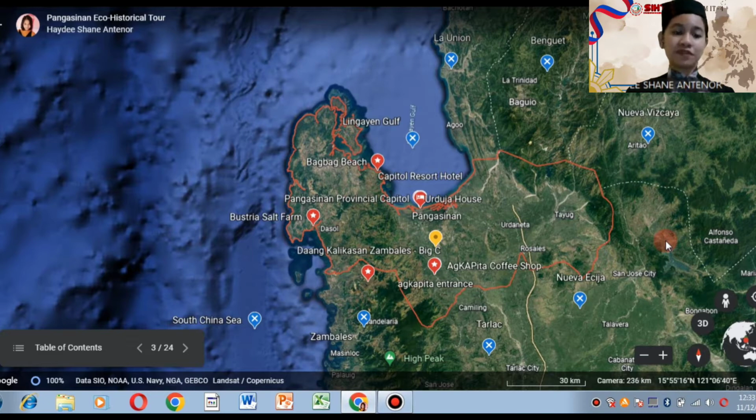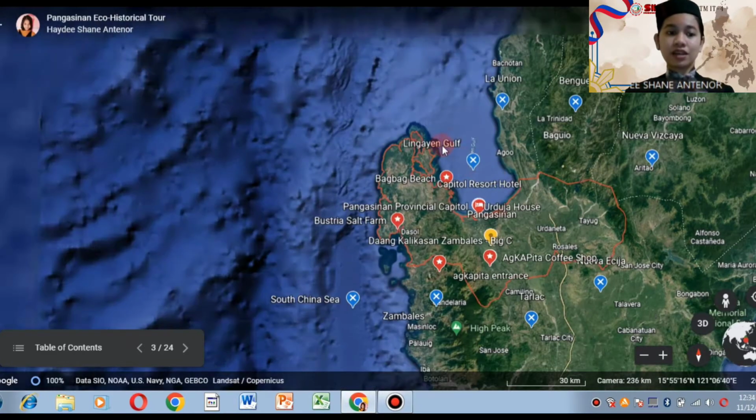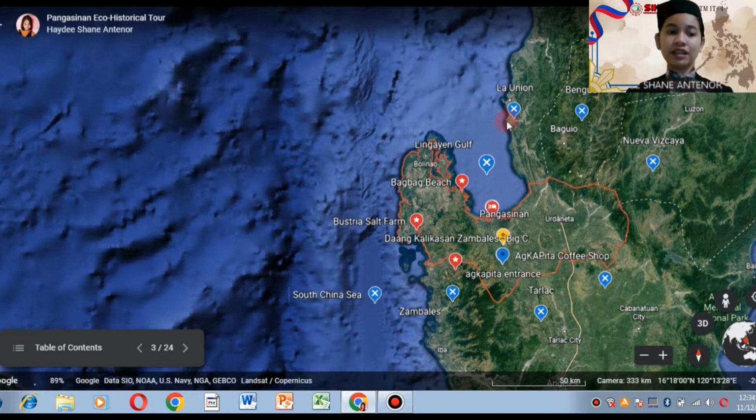It came about because of the province's abundant and excellent salt beds, which were the main source of income for the coastal communities. As you can see, it is bounded by Lingayen Gulf, La Union, and Benguet in the north, Nueva Vizcaya in the east, Nueva Ecija and Tarlac in the south, Zambales and China Sea in the west.